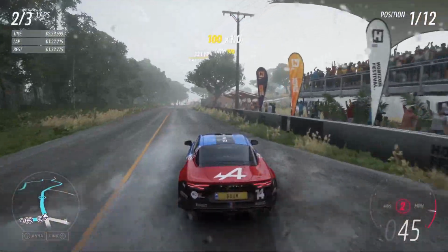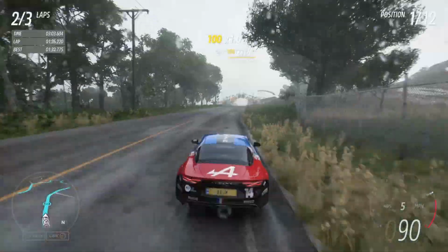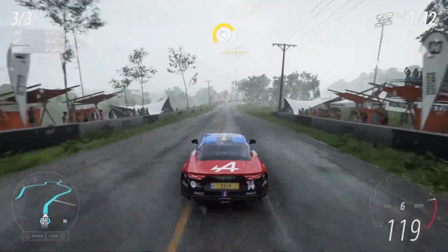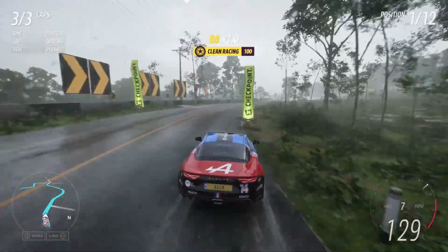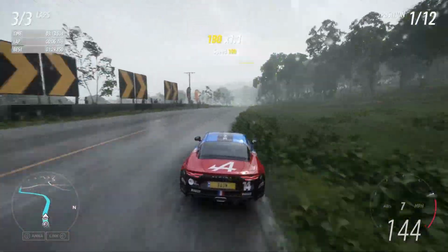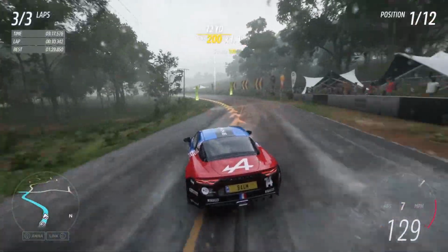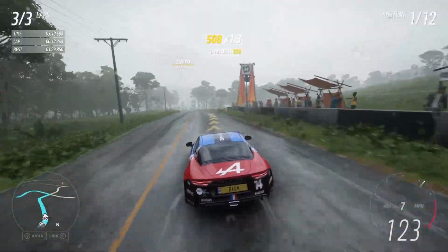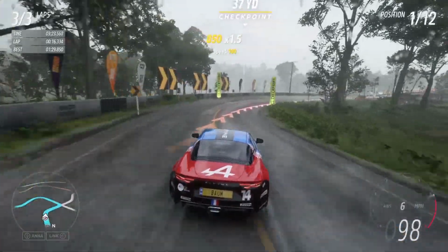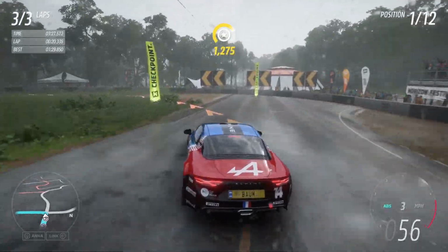This thing's a little slidey. I maybe should have looked at a tune that was designated for the storm season, and for autumn, because autumn is the storm season, summer is the wet season. So this is set up for the summer season. So maybe there is a good difference between autumn and summer.